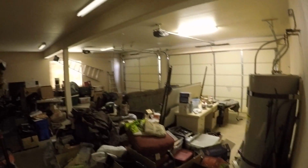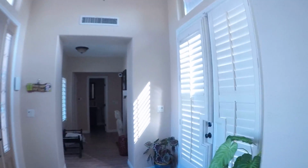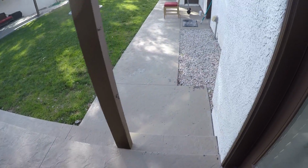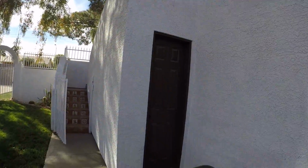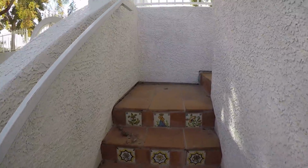This is a three-car garage, tons of space. This door leads out to the courtyard. We painted this, but they did a bad job and paint's peeling. Fountain works. I love the tree. Little storage area here. We also added this gate. So you walk up here.